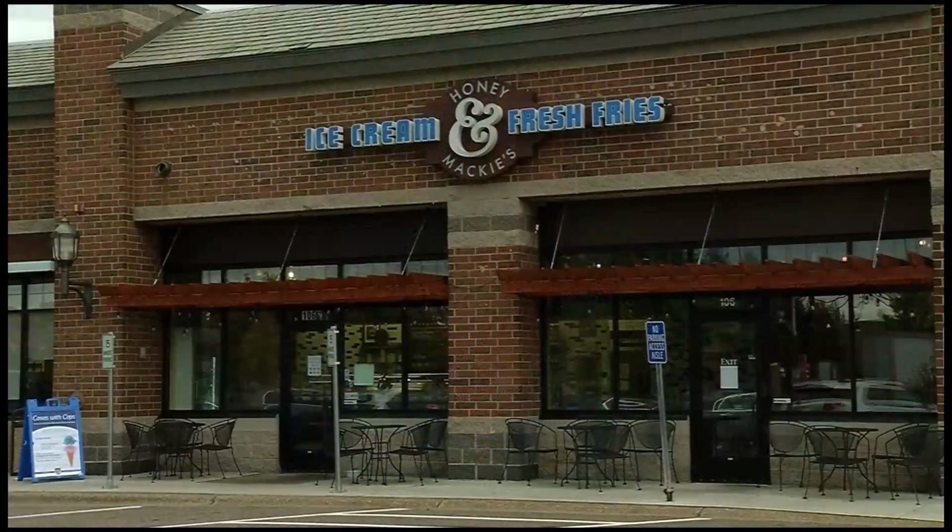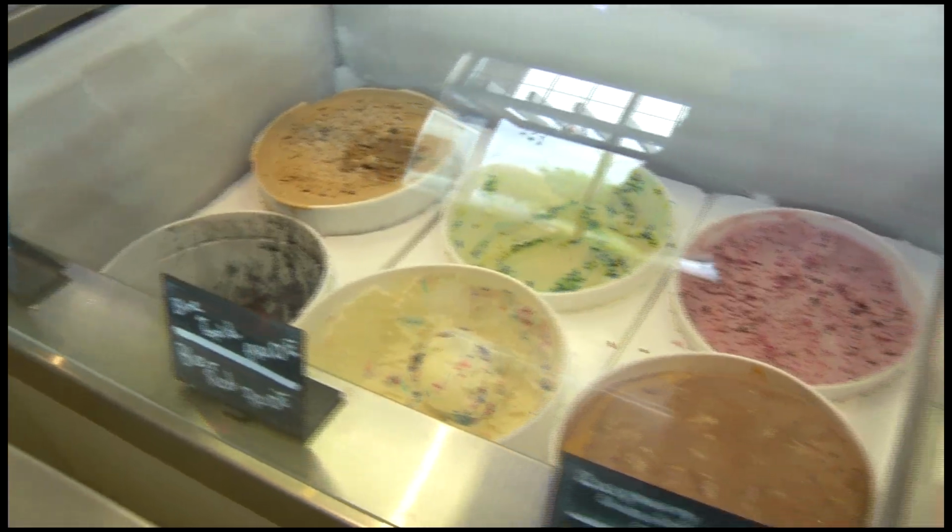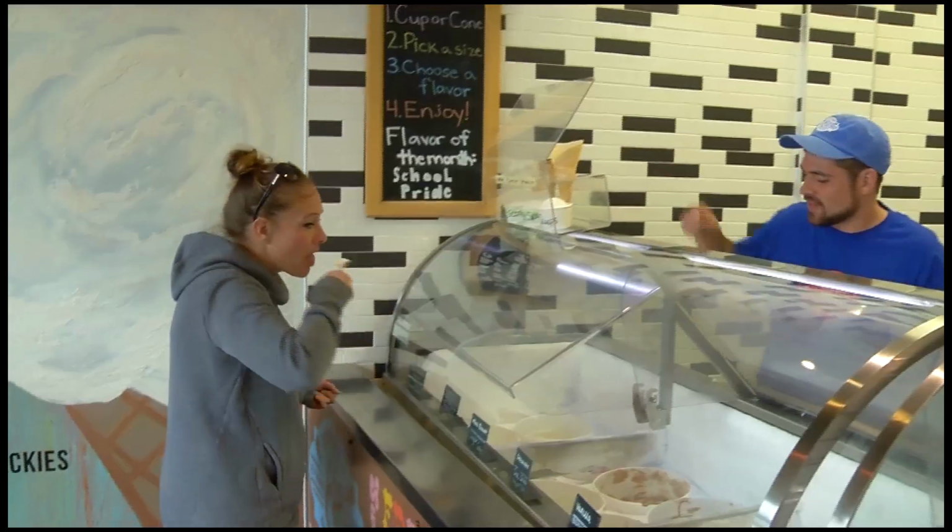Now, what's a parade without food? This year, there are more options, including cold, delicious treats from first-time vendor Honey and Mackie's. Ice cream making starts early in the morning here at Honey and Mackie's. Yeah, it's just simple ingredients, whole, good stuff that you'd be able to feel proud feeding your kids. Owner Suzanne Vareca says all of the ingredients are natural with no fillers.